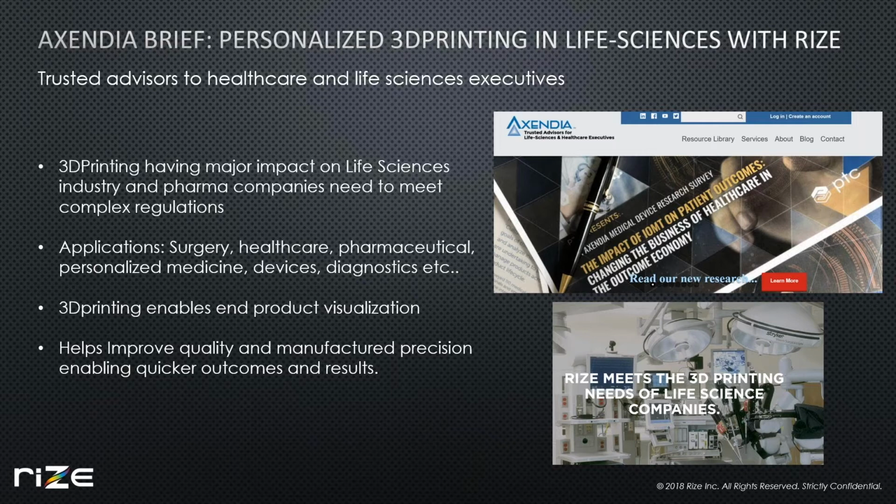Some of the key topics that I want to talk about is that Excendia talks about the fact that 3D printing is having major impact in life sciences industry and pharma companies, and obviously all life sciences and pharma companies need to meet complex regulations, whether it is FDA in the US, regulations in Europe and such. They identified applications in the areas of surgery, healthcare, pharmaceutical, personalized medicine devices and diagnostics. And also 3D printing enables end product visualization.